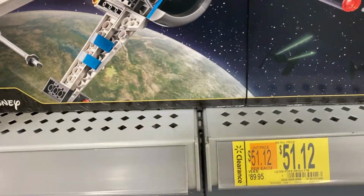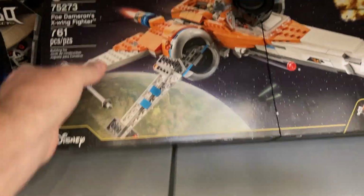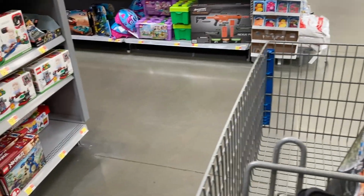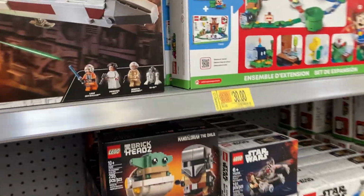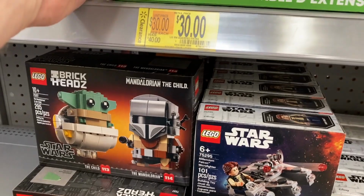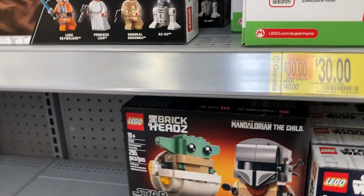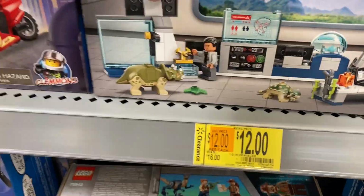X-Wing Fighter, 5112. So we're going to release. This one we might get into. Here's another good one.